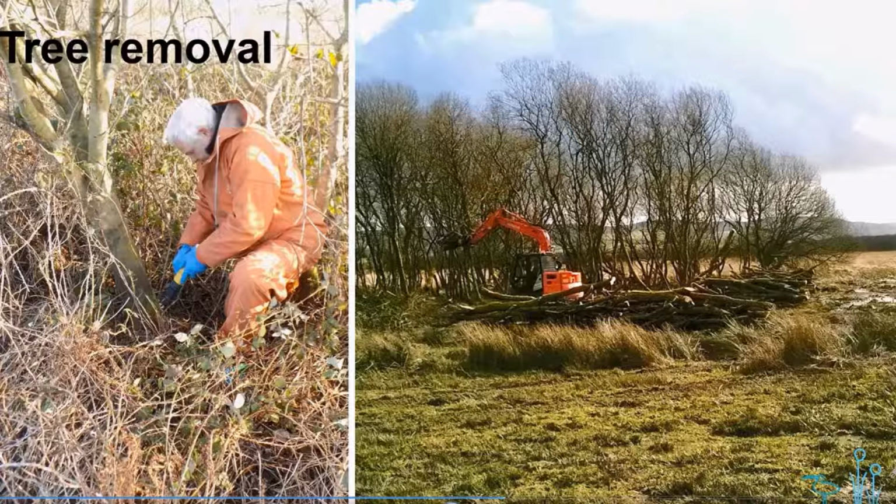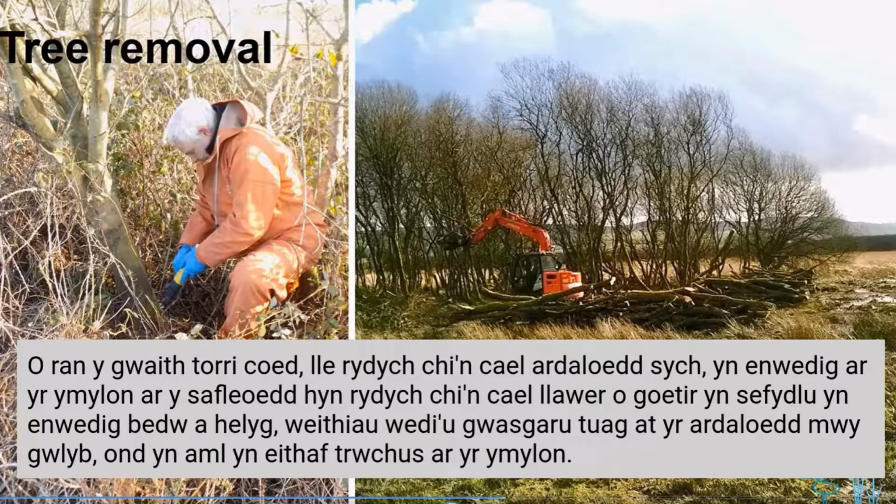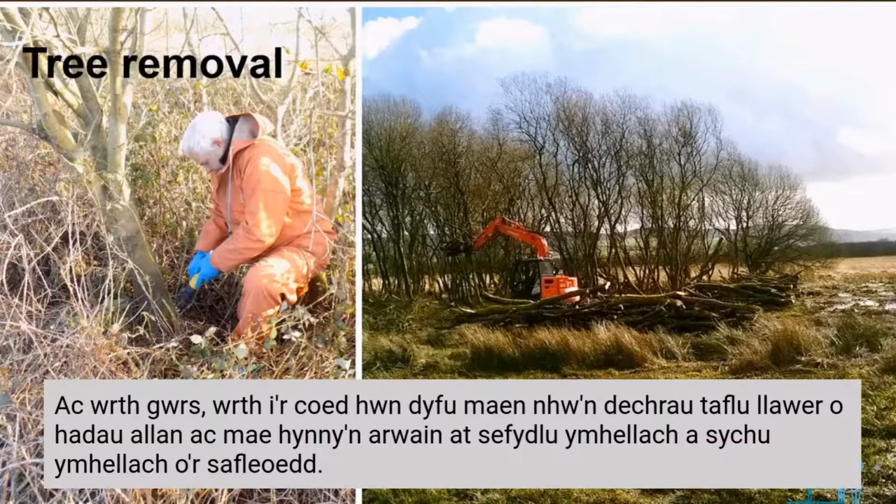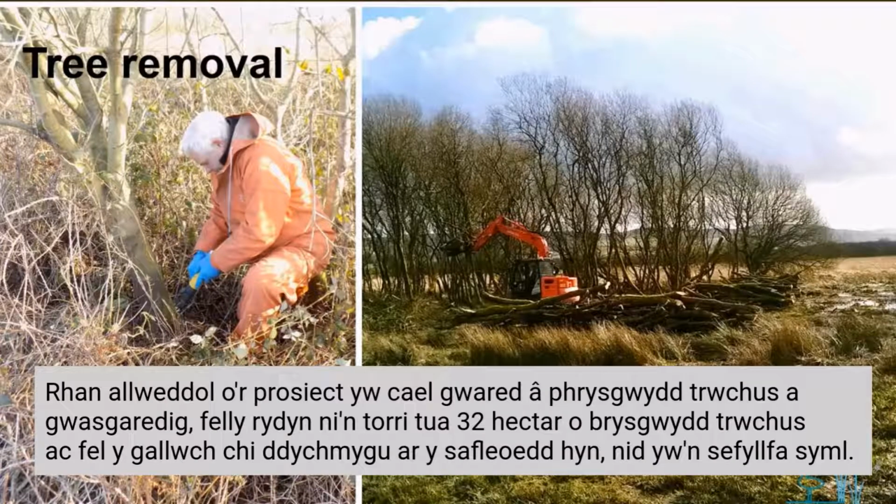Okay, so in terms of the tree removal work, where you're getting dry areas, particularly on the margins of these sites, you're getting a lot of woodland establishment, particularly birch and willow, sometimes scattered out towards the more wet areas, but often quite dense on the edges. And of course, as these trees grow, they start throwing out a lot of seed, and that leads to further establishment and further drying out of the sites. So a key part of the project is to remove dense and scattered scrub.